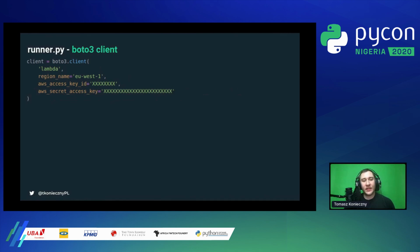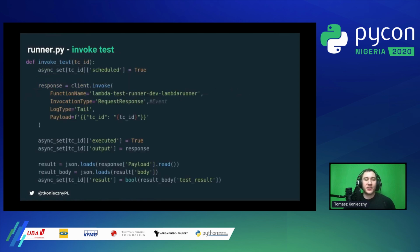Then the invoke test function will actually invoke a specific Lambda function. It contains just one argument, the test case ID. We'll pass, for example, that it should execute test case number 5. And as I mentioned, every single Lambda function will contain the code for every single test, and it will just execute the specific one of them.